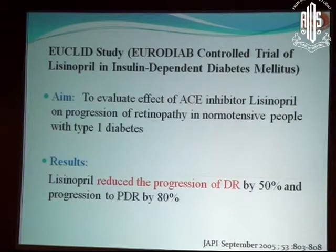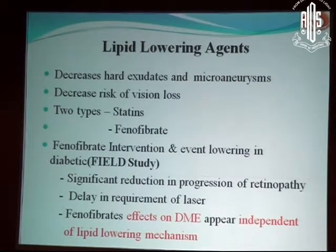Similarly, the EUCLID study also shows the same thing. Lisinopril reduces the progression of diabetic retinopathy by 50% and progression of PDR by 80%. So, these are the newer things. Probably in coming time, you will see it used not only as an anti-hypertensive agent, but we are probably looking at using it to prevent diabetic macular edema or progression of diabetic retinopathy.